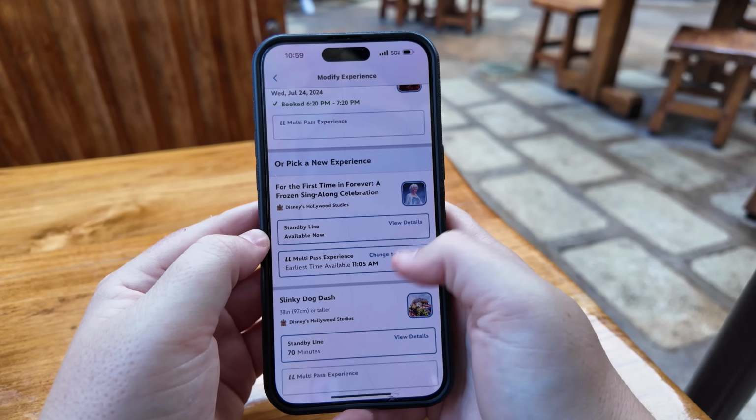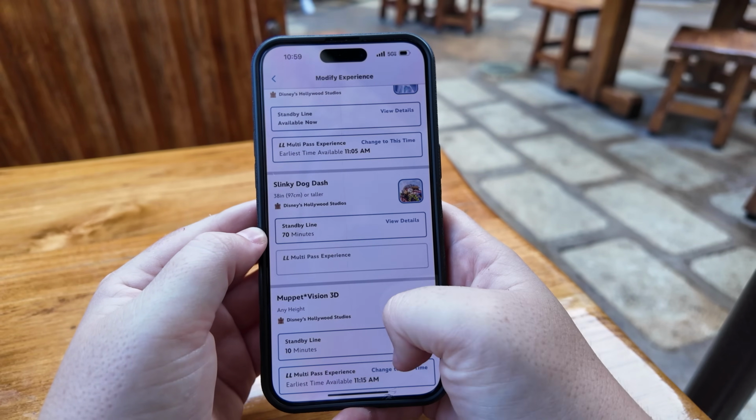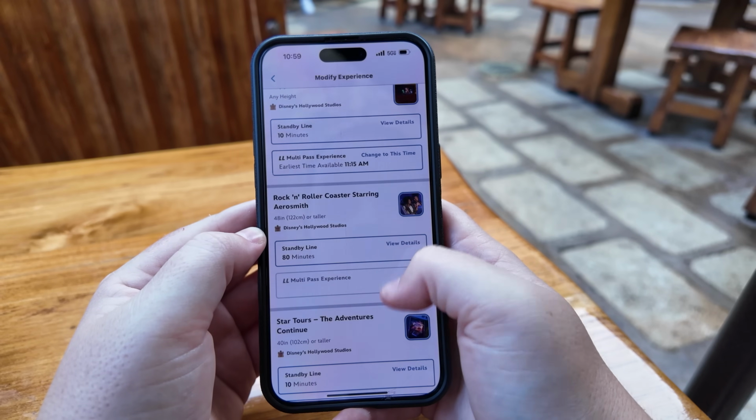Okay, well now that I have officially used the Lightning Lane Multi Pass, and I don't consider myself an expert in any way, I've only used it one time, but I think I have a pretty good grasp on the system and how it works. The most important thing: is it better than the previous Lightning Lane system? There's absolutely no question. It is so much better.